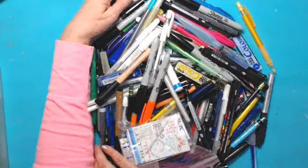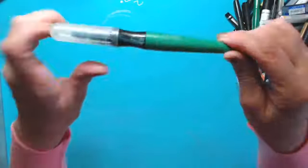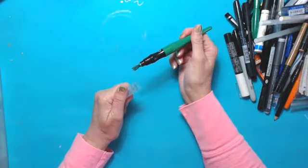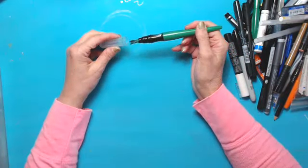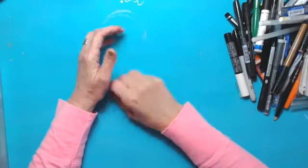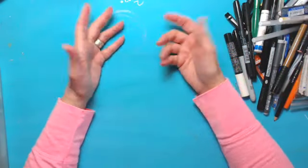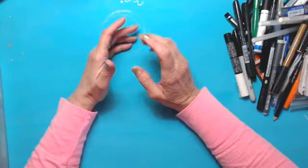So I've got to figure out what to do with that. Because I don't want them to end up like this. I don't know, a tackle box again. I might as well just have a drawer. Because here's the thing, guys.